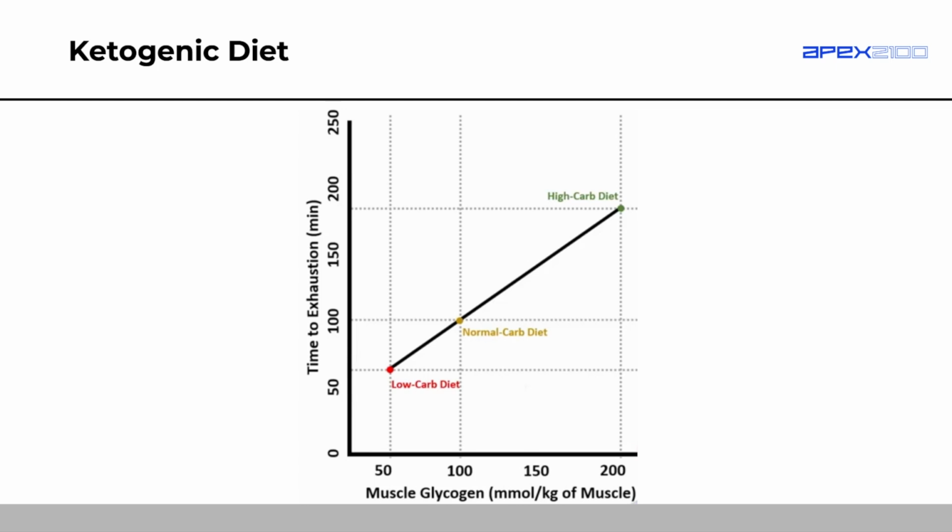So with a low carb diet, they only lasted 50 minutes. On a normal carb diet, it was 100 minutes, and on a high carb diet, it was 200 minutes. So that's why you'll often see athletes have very high carb, high protein, low fat diets for the most part. Time to exhaustion is very much an aerobic exercise outcome. So we're talking more about endurance or our cardiovascular sort of exercise here, but also low carb diets aren't very good for anaerobic exercise either. So keep that in mind, that it doesn't just have a negative effect on aerobic exercise, it has a negative effect on anaerobic exercise as well. So a low carb diet really negatively impacts exercise performance.